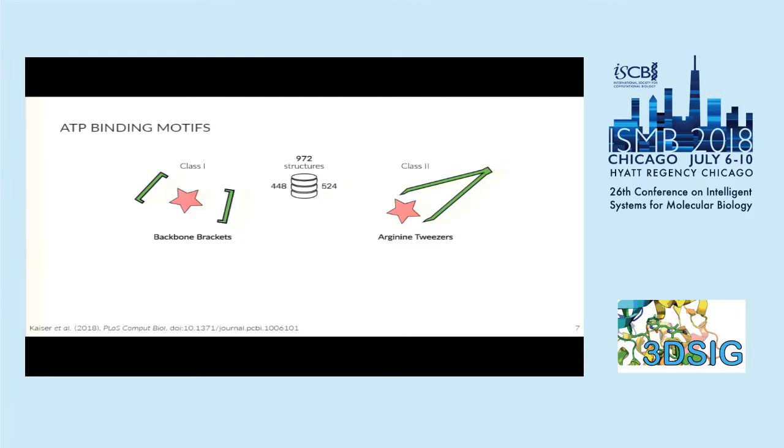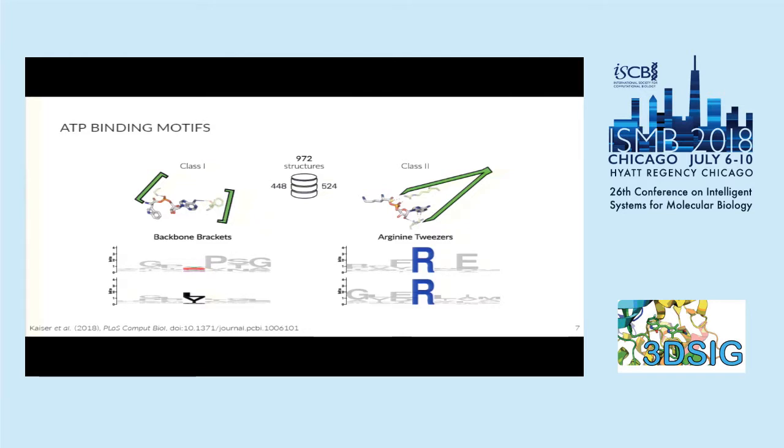For class 1, we noticed that there were highly conserved binding patterns in terms of backbone hydrogen bonds with the ATP ligand, while for class 2, there were highly conserved binding patterns between arginine residues and the ATP part of the ligand. This was apparently there in all class 1 and class 2 structures respectively. And the most stunning thing about these two binding patterns is that they're implemented in a completely different way.